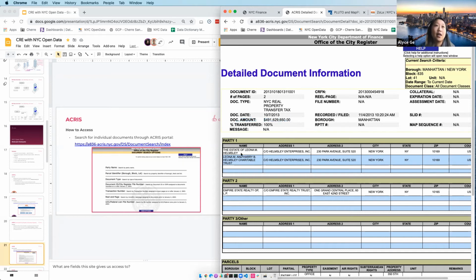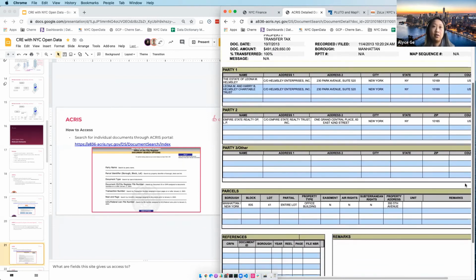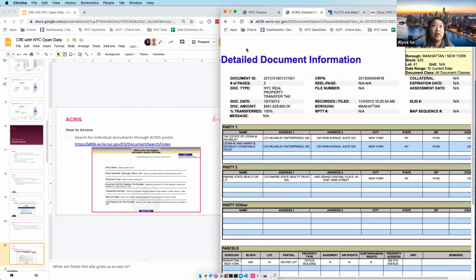And you can see here that the property was transferred from the estate of Leona Helmsley, and the Leona and Harry Helmsley Charitable Trust to the Empire State Realty Corporation. So this is one way that we can see what happened. This is kind of like a nice snapshot.